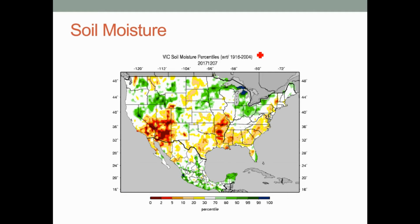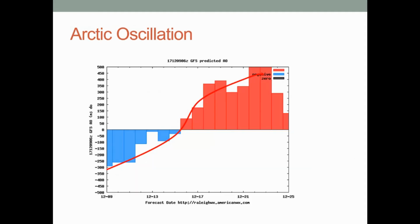Okay, so as far as soils go, this goes right along with that precipitation map I showed you. Look at this here. Unusually wet in this region right here, and then unusually dry in this region right here. So we want to work out those extremes as we go through the next several months or so. We've got plenty of time.